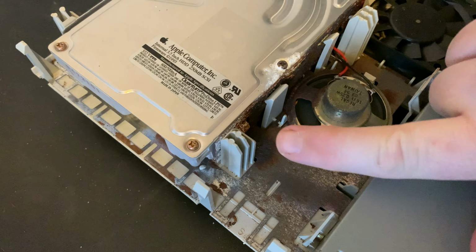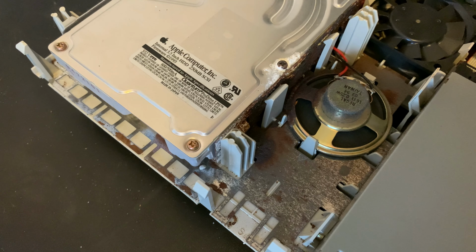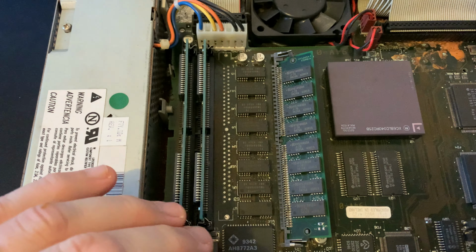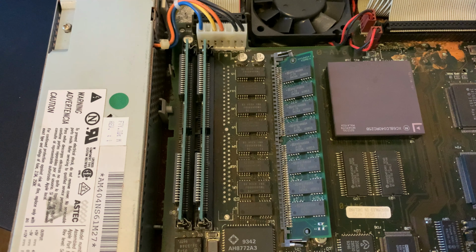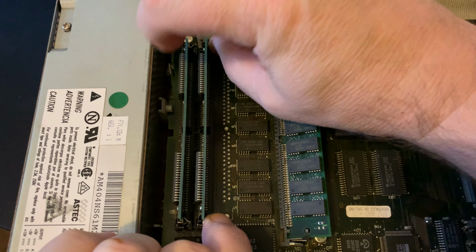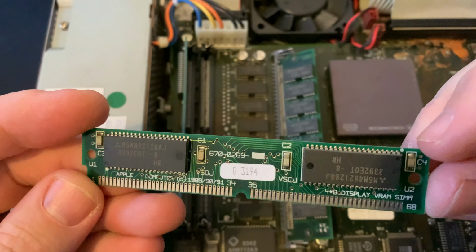More corrosion over here where we found the battery, so again possible damage to the SCSI hard disk, and that speaker might also need to be replaced. We've got extra memory installed here, so that's a good thing, and we've also got fully populated VRAM sockets. Let's check the RAM sticks to see how much VRAM we have and for any corrosion, although at first glance the battery leakage doesn't seem to have reached over here.